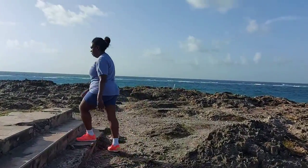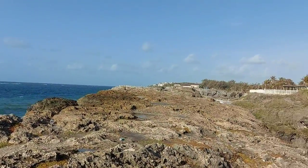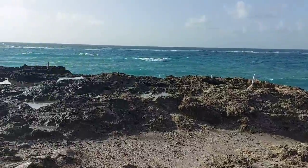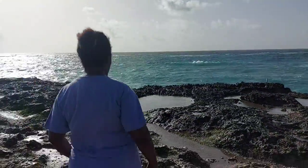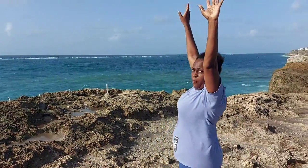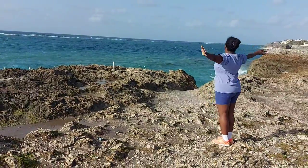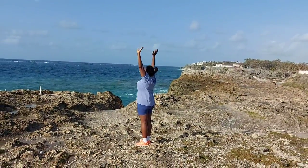So guys, I know not a lot of you here in Barbados, because you've never been on this side. Because I live up here. And this young lady is from up this side, and she's never been up here. Huh? Driving, see? She's never come walking. Look at this view, guys. Wave. Right.